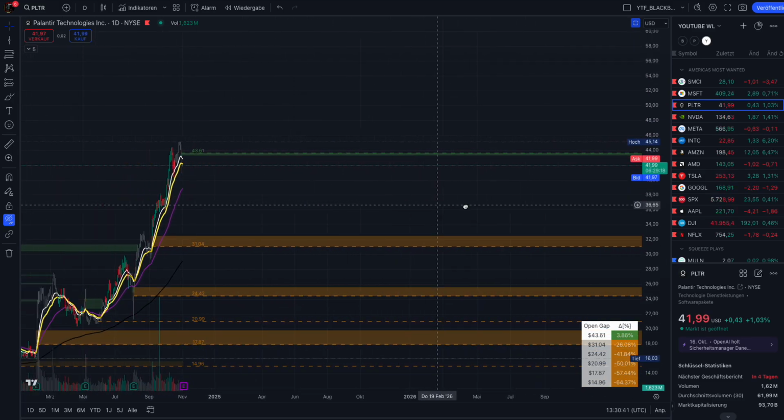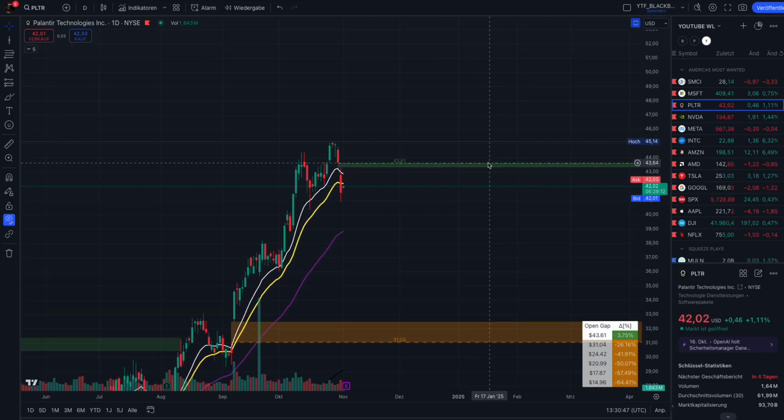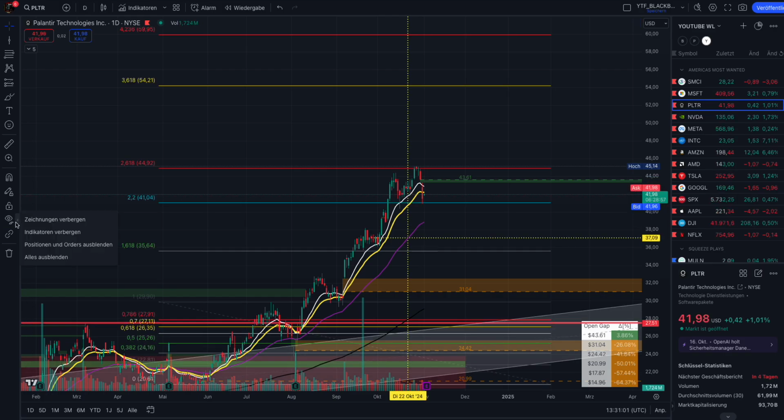So what we know right now, the market makers always leave us some signals. The market is open right now and we have to close this gap at $43.61. So don't be scared. We will come back up into this price range, but we also want to create new all-time highs or significantly higher highs, higher than $45. And therefore I show you now the Fibonacci retracements.